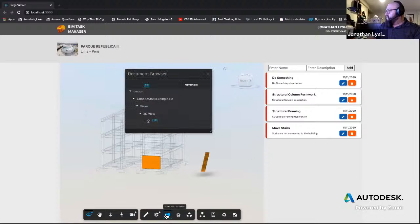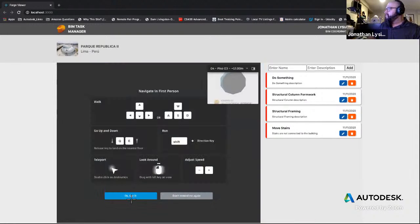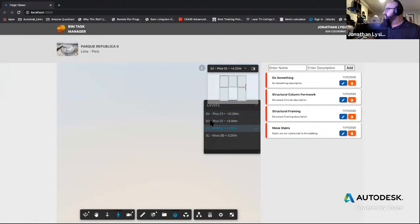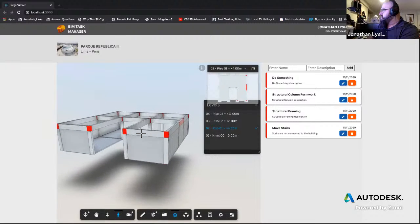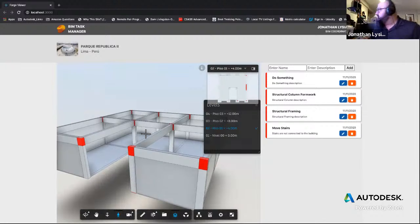We also integrated with the document browser levels. We also integrated with the mini map. Let's see. Where did I go? Yeah, and that's pretty much it. The whole main idea is to collaborate between the different people within the project and ensure that they know what needs to be done and track progress of that.